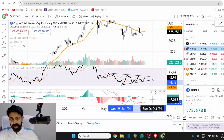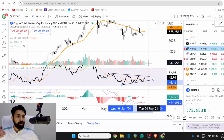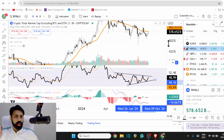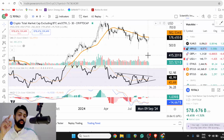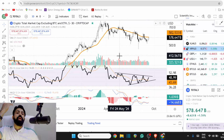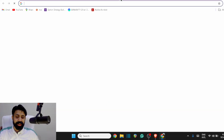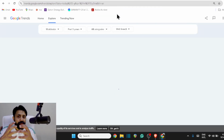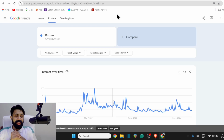MACD crossed higher, great news. Volume on the lower side, but the price on the higher side. Perfect, good. Sellers are backing down, but we want more buyers entering. That's exactly where you come in. You want to see if that exit liquidity part is at least starting. Not at the macro levels, at the micro level.